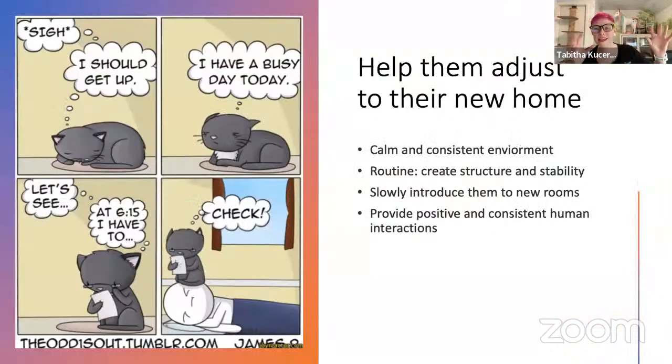We're going to continue to help them adjust to their new home by creating, again, that calm environment. A big part of that is structure and routine. When things are predictable and structured for humans, we do better. This is true for our feline friends as well. So we're going to feed them around the same times.